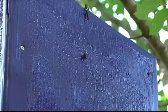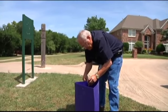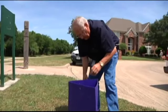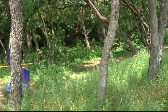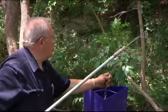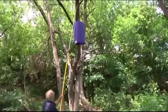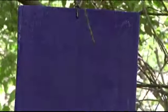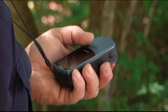This is just part of the larger Texas portion of the traps. We'll be putting out about 1,700 of them throughout Texas. In the past, they've concentrated on areas up in the upper Midwest, where they were detecting the insect, but this year they decided to move more of the survey traps to the fringe areas or possible fringe areas. There's no need to put out a bunch of traps in an area where you know the pest is there and there's a problem.